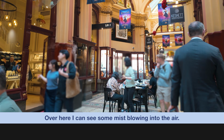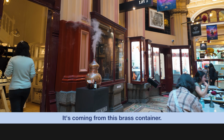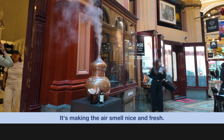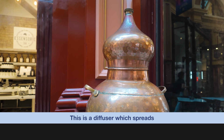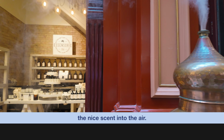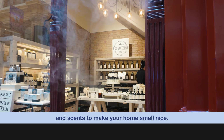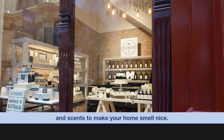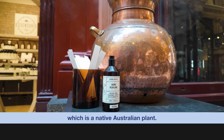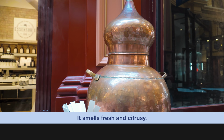Over here, I can see some mist blowing into the air. It's coming from this brass container. It's making the air smell nice and fresh. This is a diffuser which spreads the nice scent into the air. This store sells different essential oils and scents to make your home smell nice. This one smells like lemon myrtle, which is a native Australian plant. It smells fresh and citrusy.